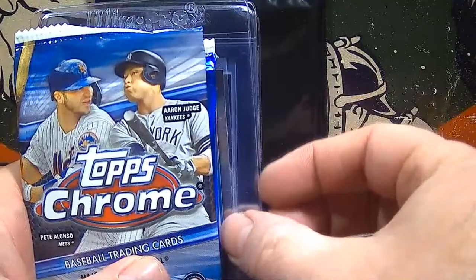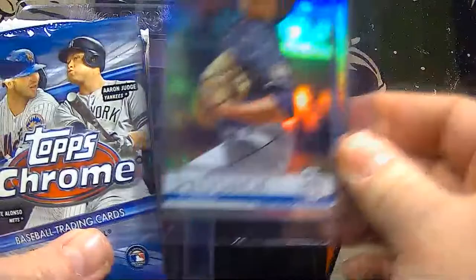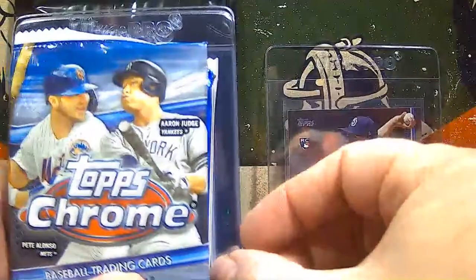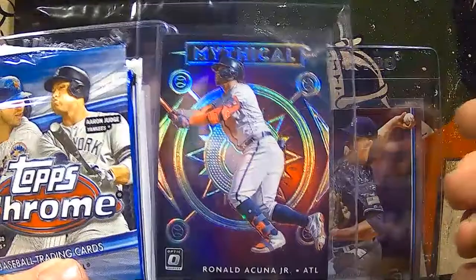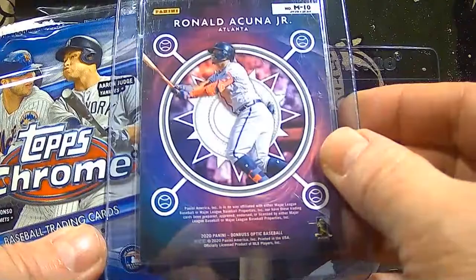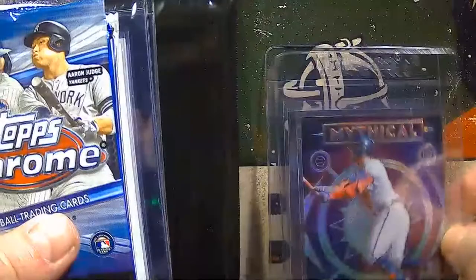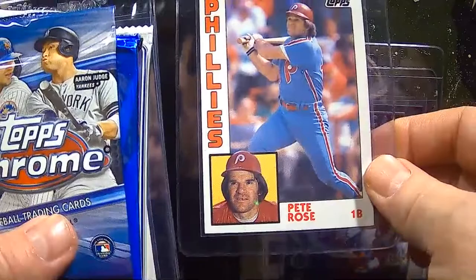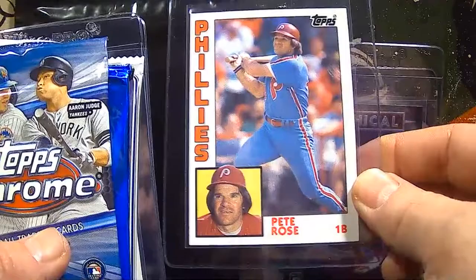All right. First card is going to be a Chris Paddock rookie card, and that's a foil Chris Paddock right there. That's your first card. Your next card is going to be a Ronald Acuna Jr. Mythical from Donruss Optic, and this would have been 2020 Donruss Optic Acuna Jr. Mythical insert. That's a sweet card. Your next card is, how about a 1985 Pete Rose? That's a good looking one right there. Nice corners and everything.